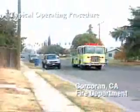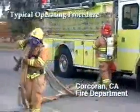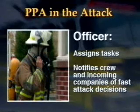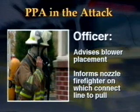The first arriving apparatus at the fire scene attacks the fire with PPA and a 1 3/4 inch line supplied by tank water. The officer assigns tasks, notifies crew and incoming companies of the decision to go in on fast attack and lay a supply line.